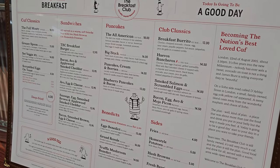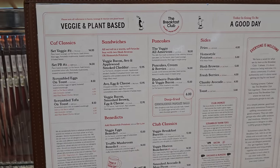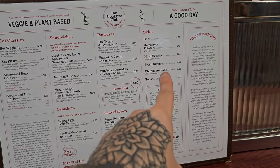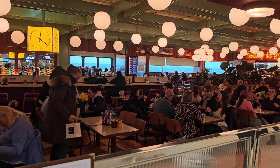I'm just going to show you the menu for the Breakfast Club before I go in there. Obviously they do normal breakfast, sandwiches, pancakes, and they've also got a veggie section just over here with lots of things that you can choose from. Lots of veggie bacon, lots of sides. I mean, these hash browns and homestyle potatoes sound quite nice as well. So I'm not too sure what I'm going to get in there. I'm going to go in there now and order.